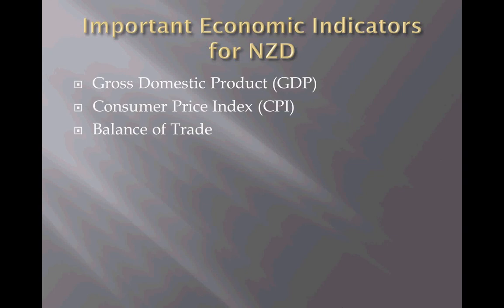The balance of trade. Since New Zealand is an export-driven economy, traders often take a look at their trade balance to gauge international demand for New Zealand's products.